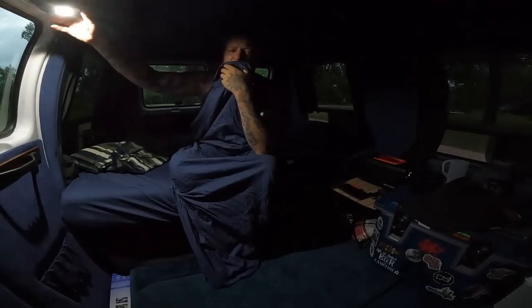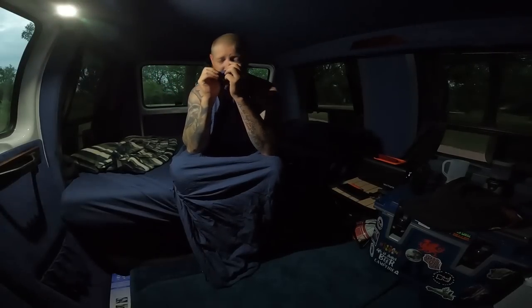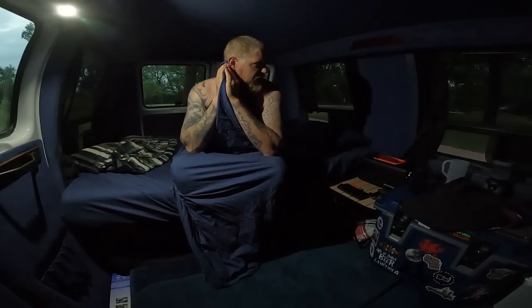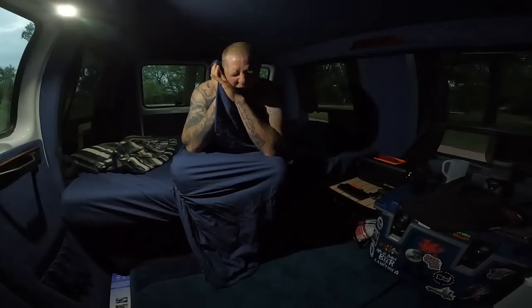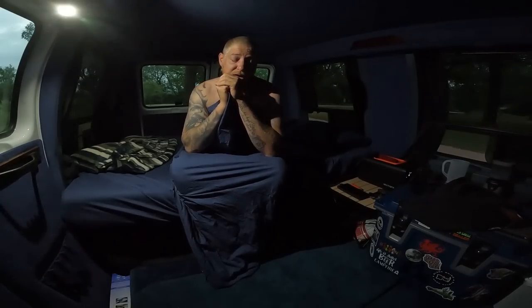Starting to come up. Probably still be light in here. Sun's coming up, birds are chirping. And the fans ran all night, but it was warm in here, that's for sure.